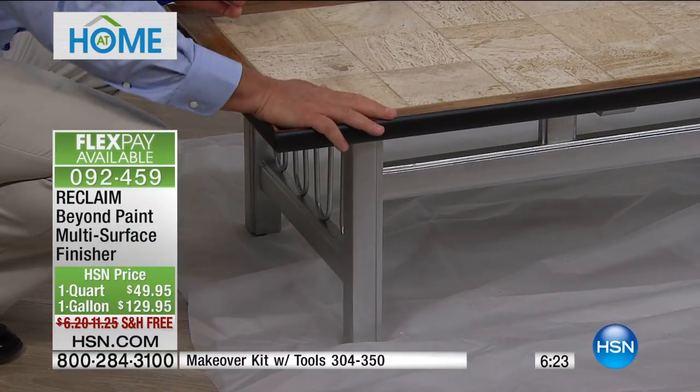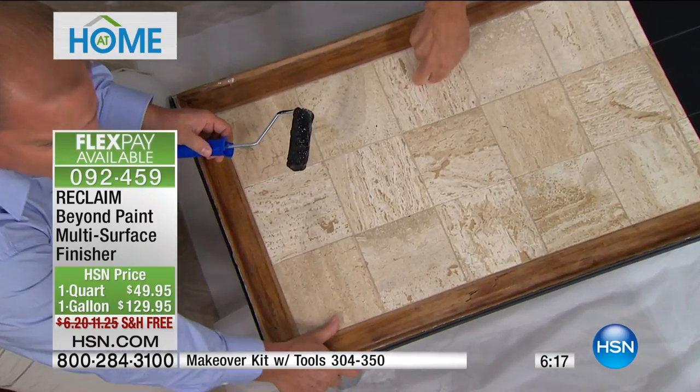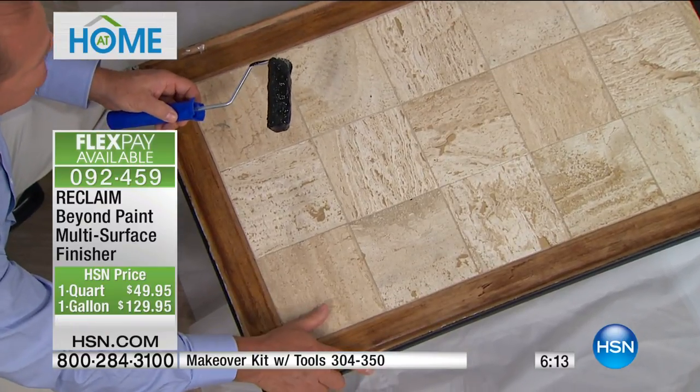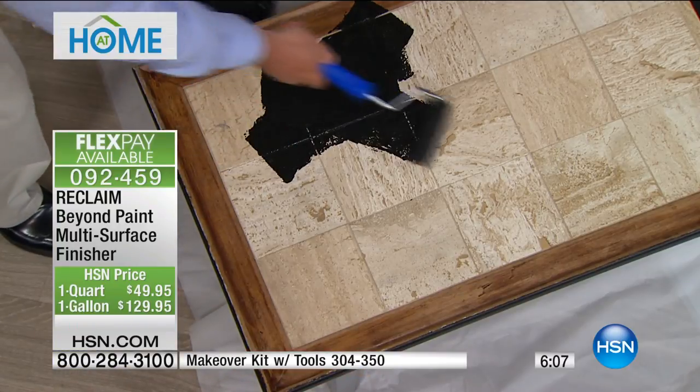And here's a table that's got tile on the top, wood on it. This is real. This is tile right here. And then it's also got wood, so multi-surface. Right. And we can just go over the grout lines, the wood, in easy coats. And anybody can do it. I can't believe the coverage on this stuff.